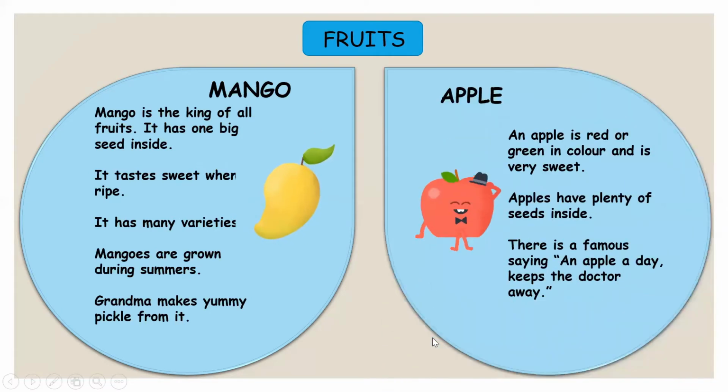Now let us have a look at the apple. An apple is red or green and is very sweet and healthy. Apples also have plenty of seeds inside them. There is a famous saying, an apple a day keeps the doctor away. So remember, children, to munch an apple every day to keep yourselves healthy.